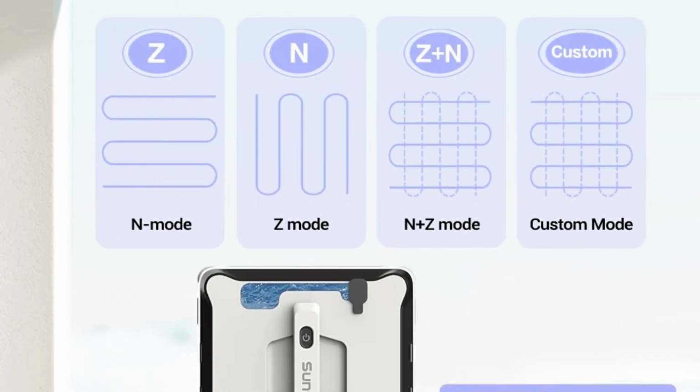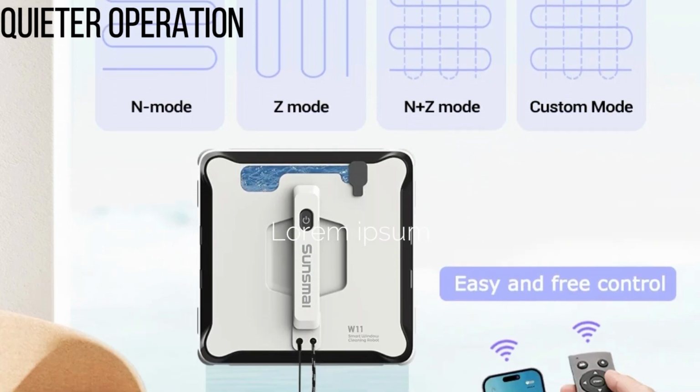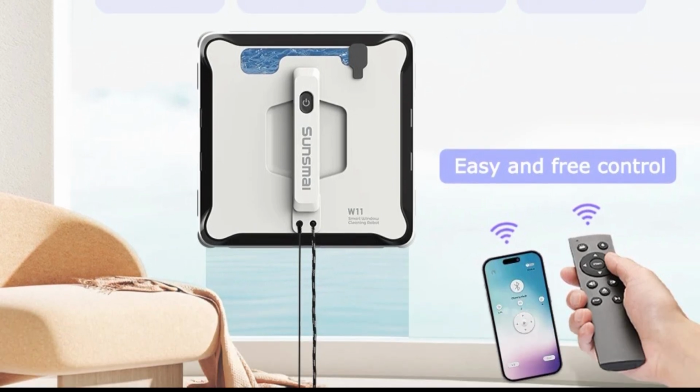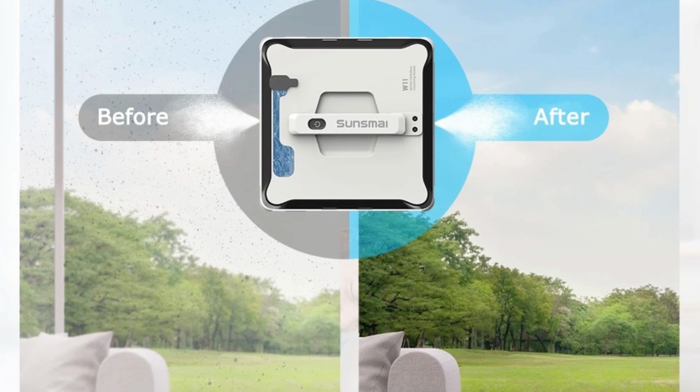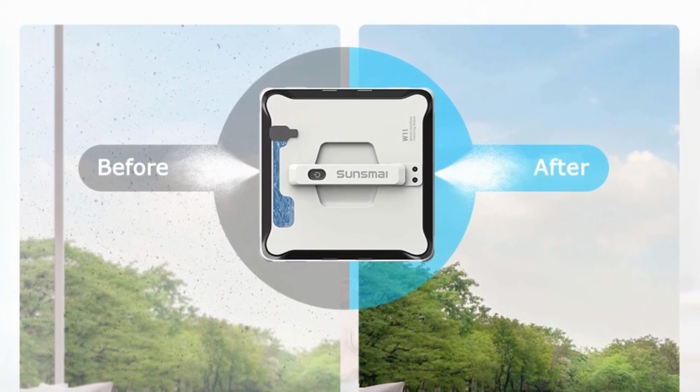One of the standout features of the SUNSMAI Robot Window Cleaner is its quieter operation. Indoor noise levels are kept at a comfortable 75 dB, while outdoor noise is almost inaudible. This ensures a peaceful cleaning experience without disturbing the household or the surrounding environment.